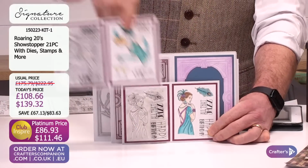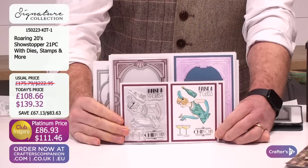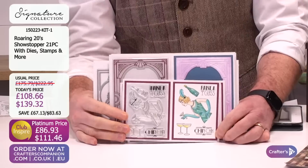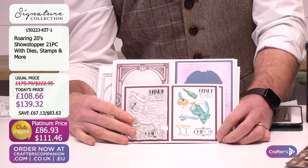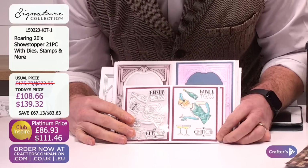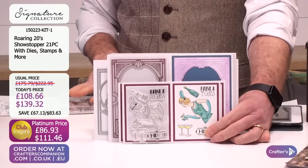And then this one I absolutely love, the sentiment on the bottom. Chin chin! Tally-ho! What? Totally spiffing. Razor glass. Yes, and then Jeeves, what? Yes, Jeeves. Then you've got that lady drinking her cocktail there, drinking her fizz, getting ready to dance the Charleston.